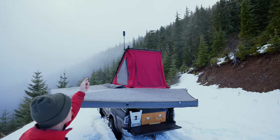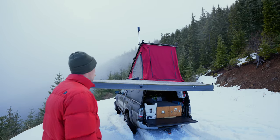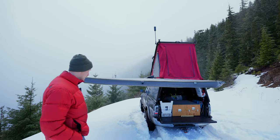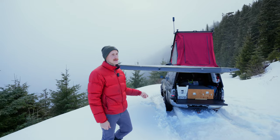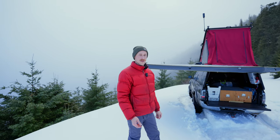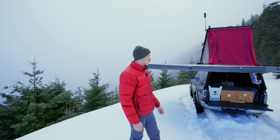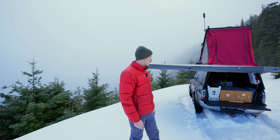Then I've got a cell booster on the top for my cell phone when I don't have very good reception. That thing comes in pretty handy. Sliders on the side of the truck. I also have airbags at the rear to offset the weight if I'm hauling bikes or a bunch of weight in the back. That definitely helps level the truck, as well as leveling when you're camping.